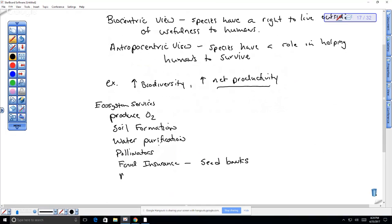And then obviously plants and some animals can be used for medicine. They just discovered a frog species that exudes in its slime mucus an antibiotic that might be really important in treating bacterial infections that are antibiotic resistant. So these are some things that biodiversity does for us.